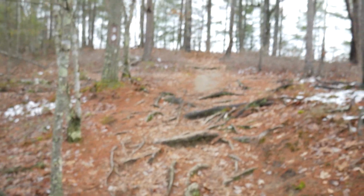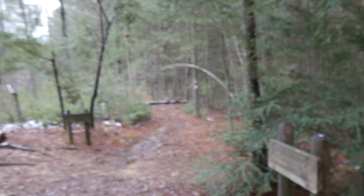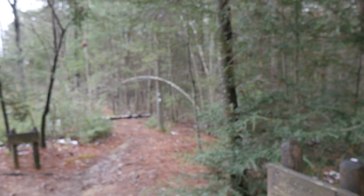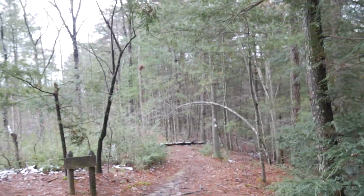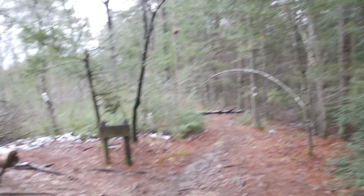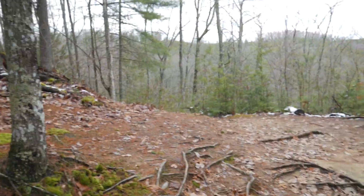Pinch-Em-Tight this way. That's heading back to Tunnel Ridge Road where we parked. And then if you go down this way, that's the rough trail, and that's going towards Red River and doing the whole rough trail. And then that sign right there, if you go back towards the way that we were, is Gray's Arch.